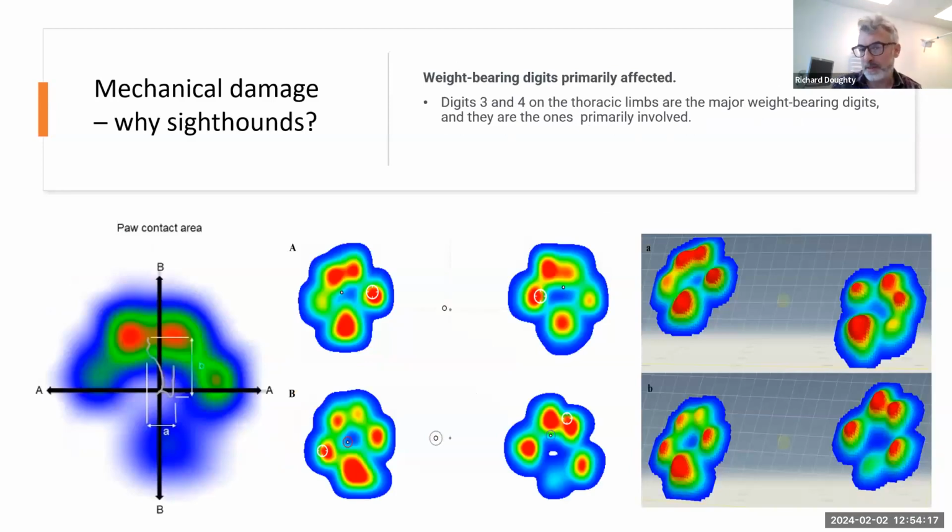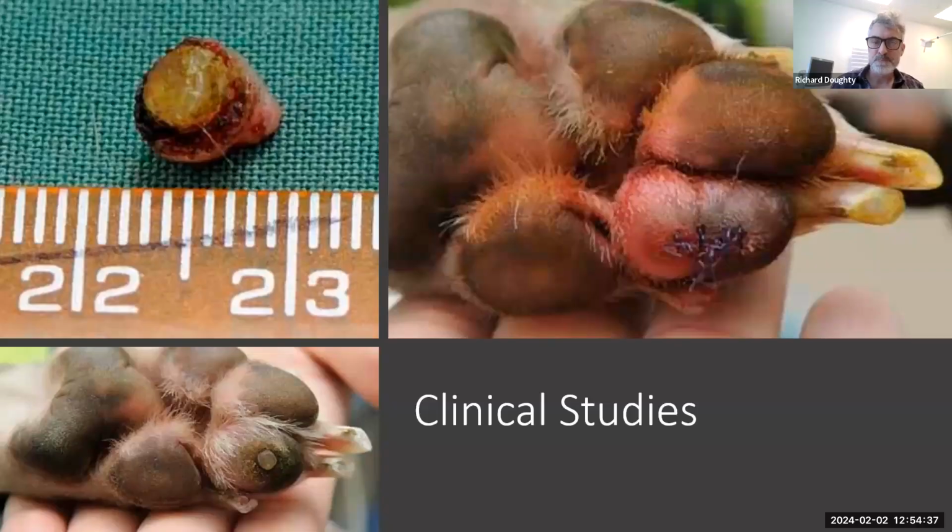Here is some foot pad data. It's quite hard to see, but we can see that, for example, the chronic mechanical injury is really supported by the fact we know the two central toes, which are the most likely to get corns, are also those that are bearing the highest weight when the dog puts his paw down.